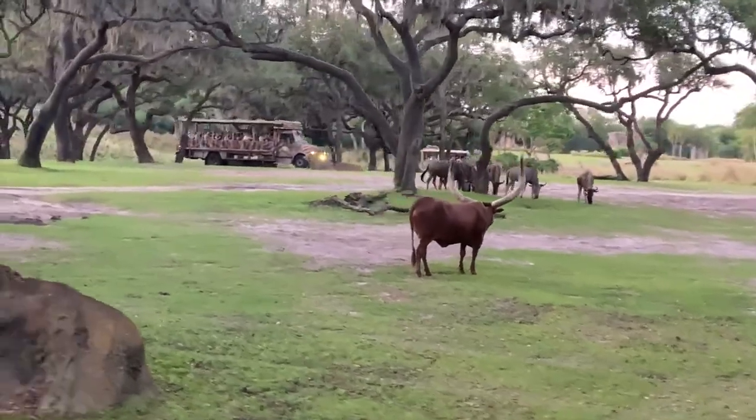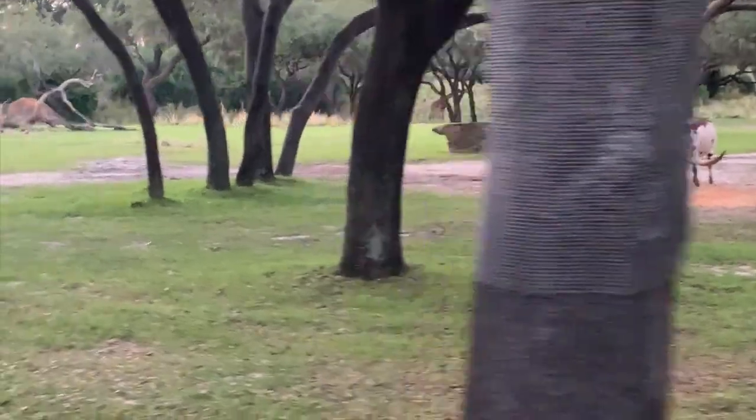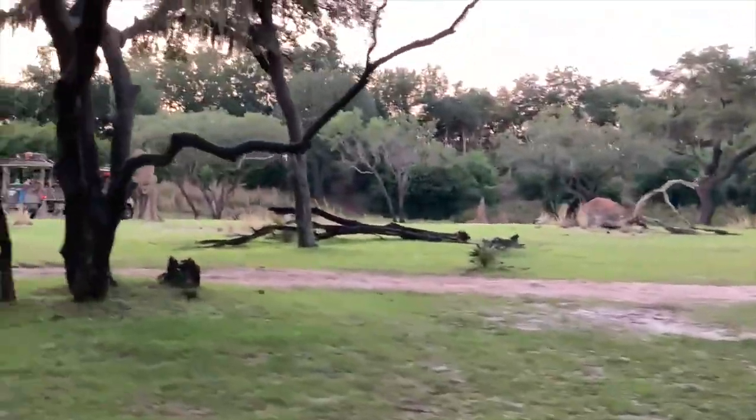Now to the Maasai people of Africa, these cattle are not used for meat or dairy. They're actually used for currency. The more cattle you have, the more wealthy you are. During the day, they are allowed to graze and roam, but at nighttime, they're brought into herd pens called manadas.